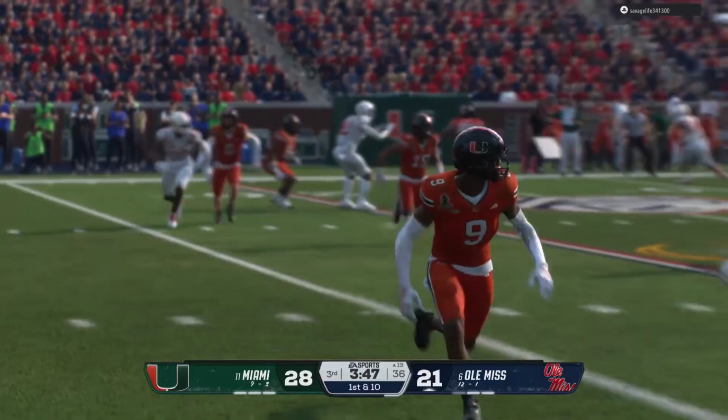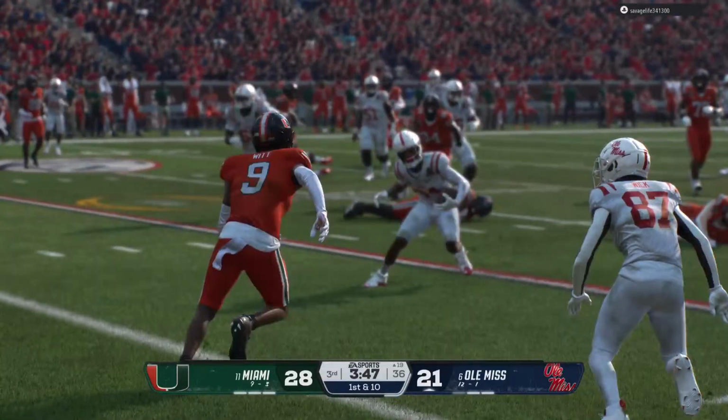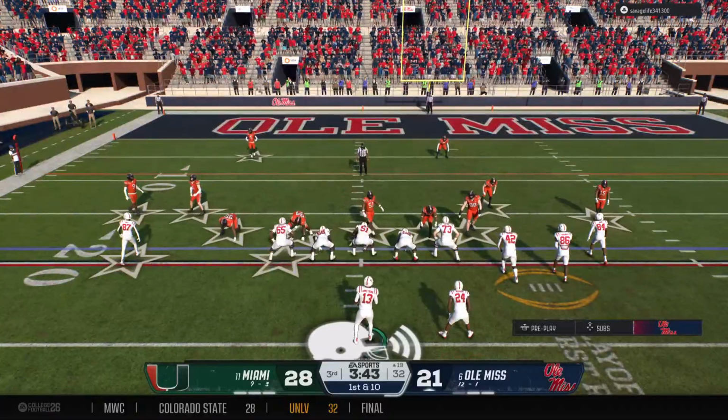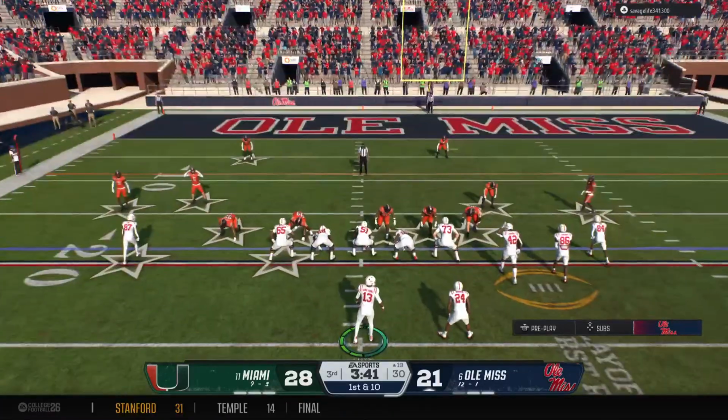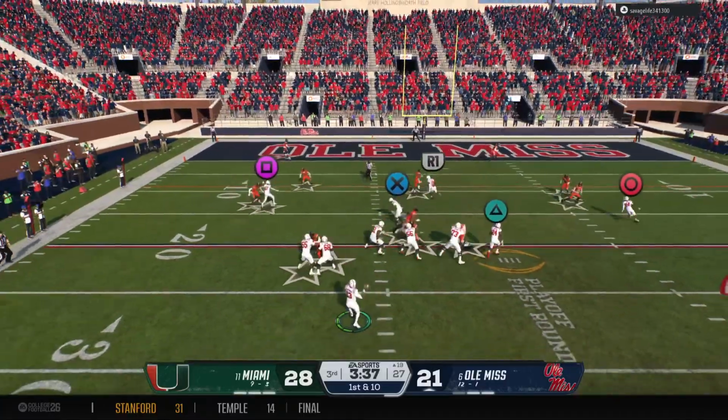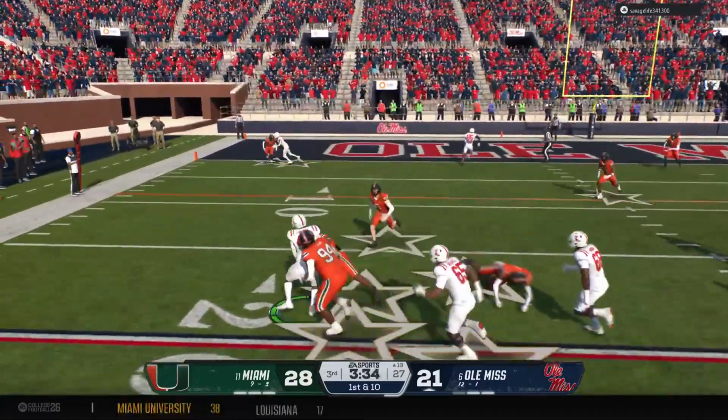Really good job here of converting by this offense. And let's face it, at this point in the game, because they have such a big hole to climb out of, they've got to be able to convert and come up with a new set of downs. They do it here. Now they've got a real shot to cut into this lead. On first and 10 here, looking to throw the ball. It's a quick grab.